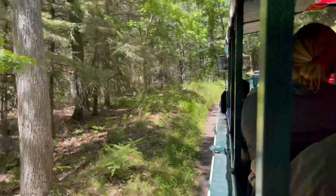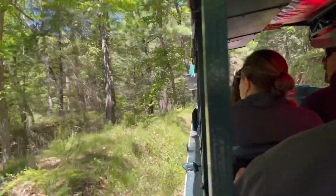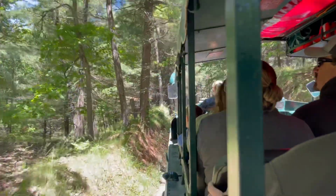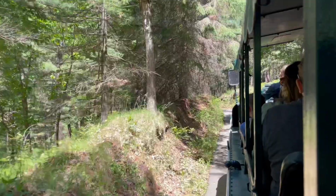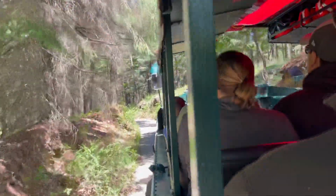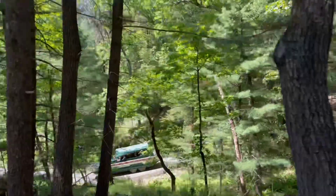Any wildlife on today's tour, go ahead and point it out, and I will do my best to slow down and get you a good look. But on the off chance we don't see any wildlife, well, I'll just take off my mic, hand it to the person sitting directly behind me, and they can tell you all about their wildlife.